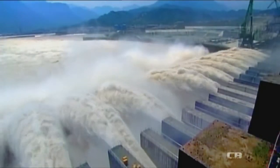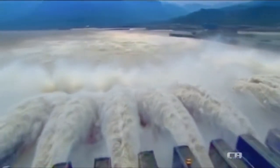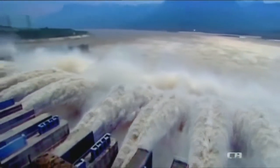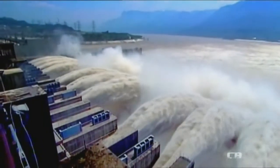The Three Gorges Dam produces more power than any other, but that's not the main reason it was built. The Yangtze River is notorious for its really severe flooding. Over the last 2,000 years, there's been about one major flood every 10 years. In 1931, there was a really bad one, killed about 135,000 people, destroyed almost 2 million homes. And so this is the main reason why they've built the Three Gorges Dam, is to control this terrible flooding problem.